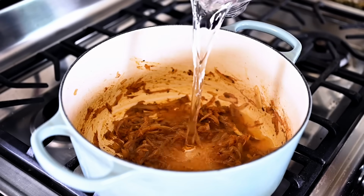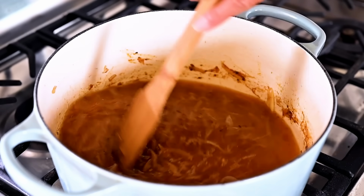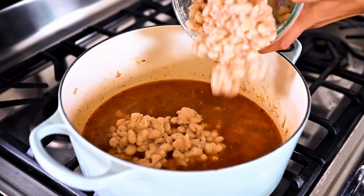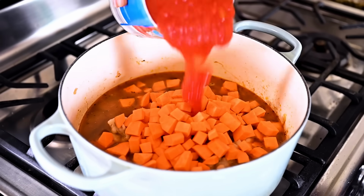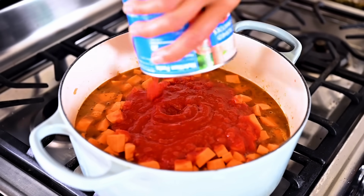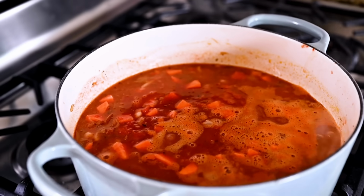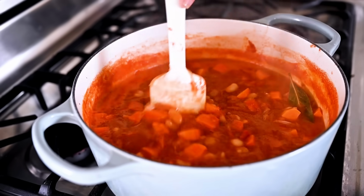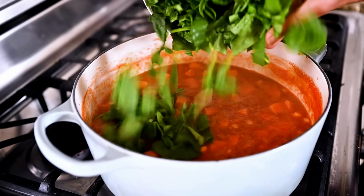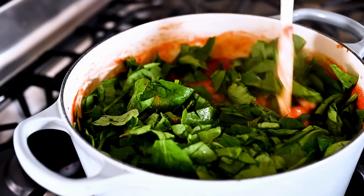Then I poured in some water, scraped up any brown bits on the bottom of the pot to soak up that extra flavor, and added the white beans that I cooked yesterday and had set aside, along with the diced sweet potatoes and a 28-ounce can of crushed tomatoes, and seasoned generously with salt and pepper. I simmered the soup for 20-25 minutes until the sweet potatoes were really tender and the soup was nicely thickened, and then I dumped in several handfuls of chopped spinach and cooked just until the greens were wilted.